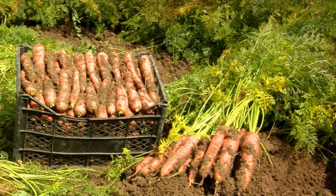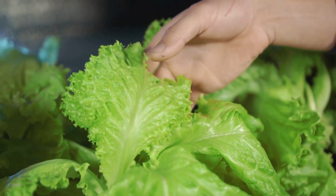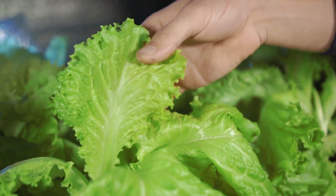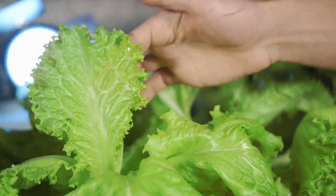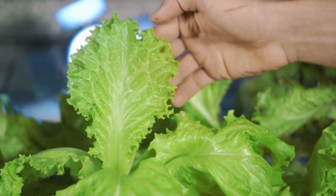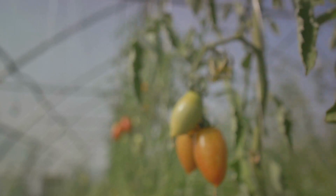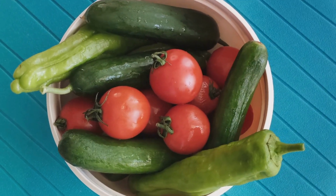And let's not forget about lettuce. This leafy green is a must-have in any survival garden. It's easy to grow, doesn't need a lot of space, and can be harvested continually throughout the growing season. Plus, it's a fantastic source of vitamin K and vitamin A. Now, these are just a few examples. There are many other plants out there that are perfect for survival gardening.